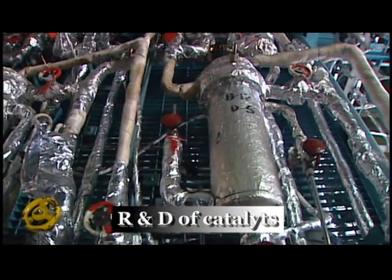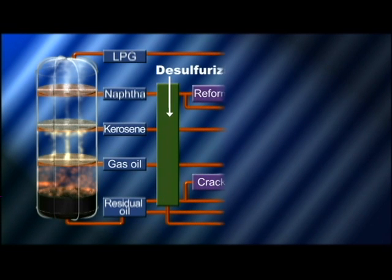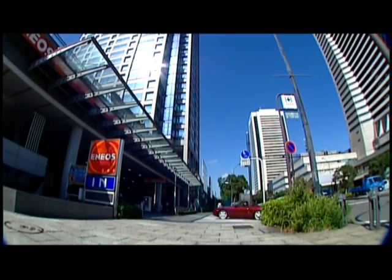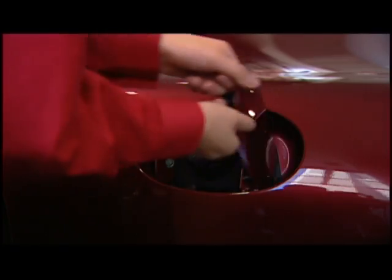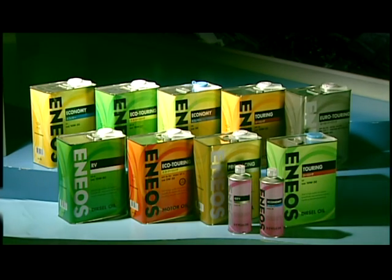These are the various petroleum refining processes which have been cultivated over many years. Starting with the distillation of crude oil through processes such as desulfurizing, reforming, and cracking, Nippon Oil manufactures products of high quality. The environmentally friendly, high-quality, high-octane gasoline Eneos Vigo, low-sulfur gas oil, and low-fuel consumption engine oil are all created from the technology of Nippon Oil.